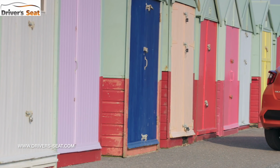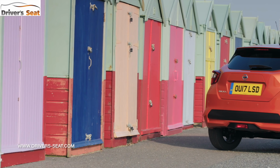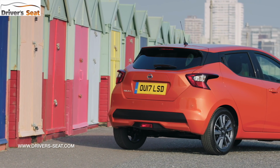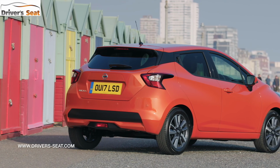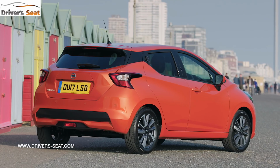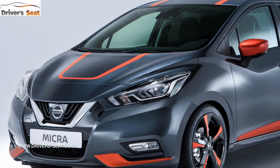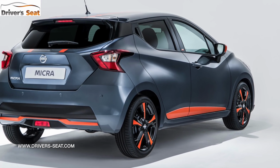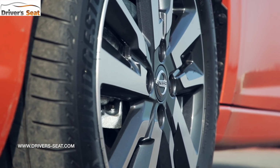And those 5 trim levels are made up of Visia, Visia Plus, Acenta, N-Connecta and top of the range Tekna. As well as the 3 interior trim colours, there's 10 exterior paint colours to choose from. You can also personalise that as well with decals and different colour finishes on the alloys, front bumper, side skirts, bonnet and rear spoiler. So in the end there's 100 different combinations you can have.